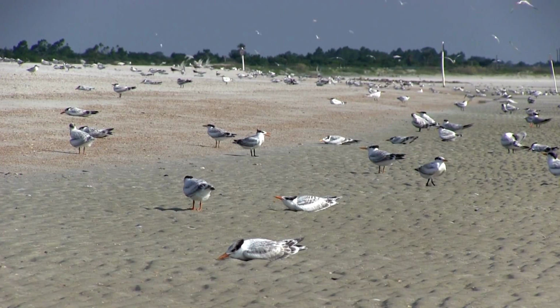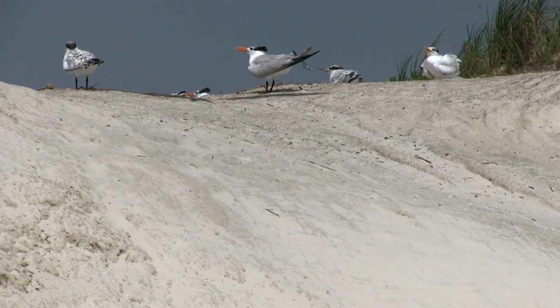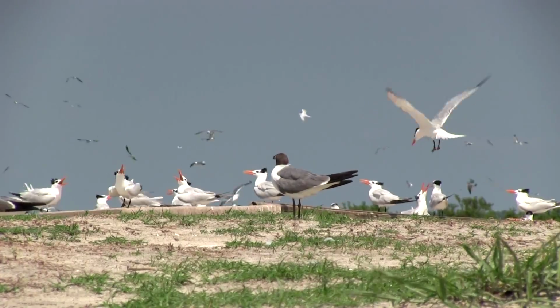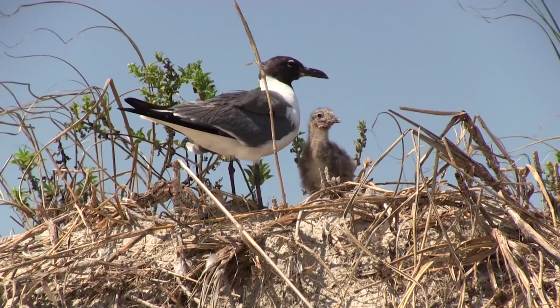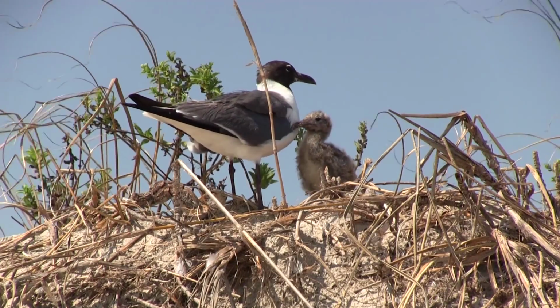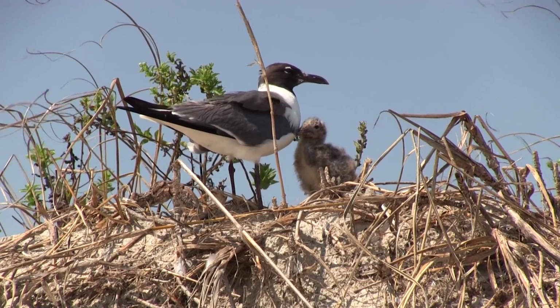We do have 6 different species in the park that nest, but the 2 main ones are colony nesters. They're royal terns and laughing gulls. They're seabirds. Royal terns and laughing gulls nest in the dunes, but they prefer different types of habitat. Laughing gulls like to nest in vegetation. They build a typical bird nest with vegetation, and they lay the eggs in the vegetation. They usually have 2 to 3 eggs per nest.